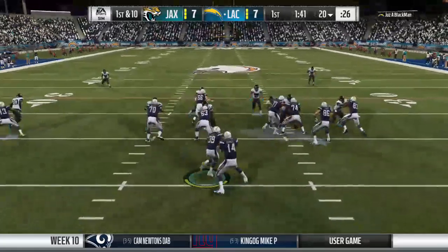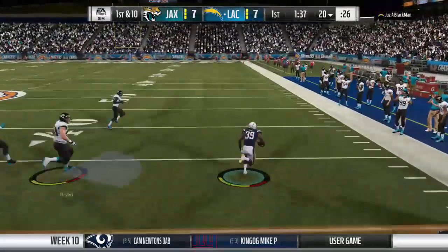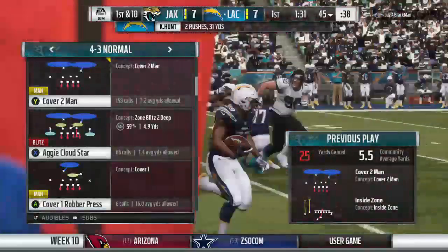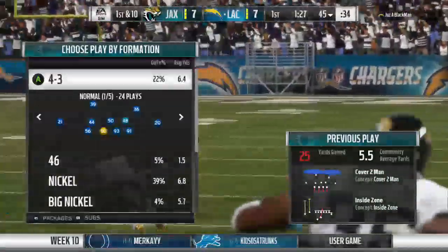Yeah, so don't wave your arms, right, as a receiver if you're not wide open? Gotta know that you're open. Otherwise, just don't do it. And they'll get it all the way up about 5 yards shy of midfield. 25 yards, the pickup there, and also a first down.